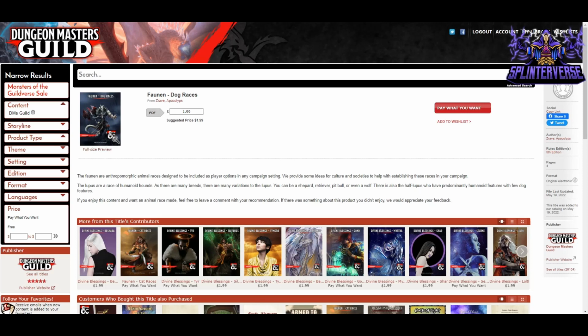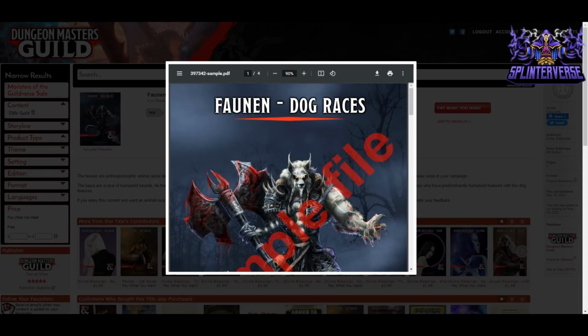The Lupus are a race of humanoid hounds. As there are many breeds, there are many variations to the Lupus. You can be a shepherd, retriever, pit bull, or even a wolf. There's also a half Lupus who have predominantly humanoid features with a few dog features. So very cool. Let's look inside.